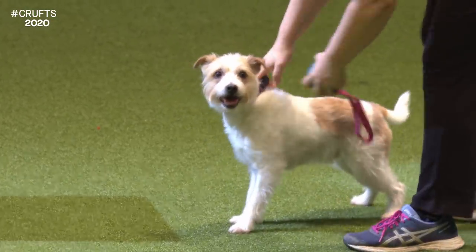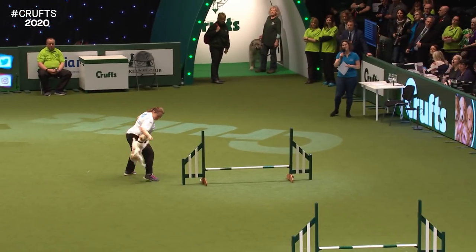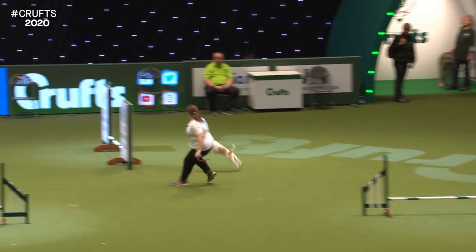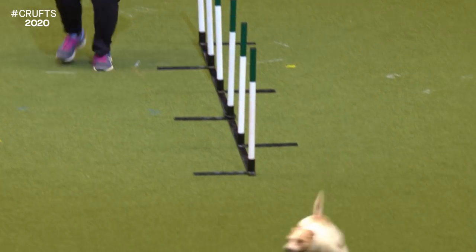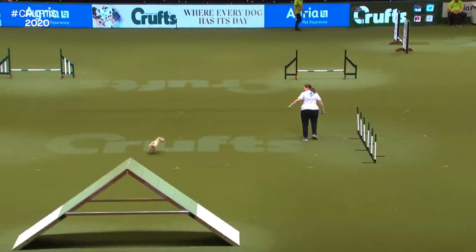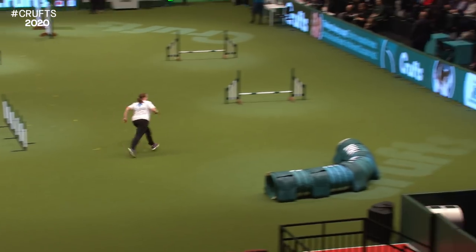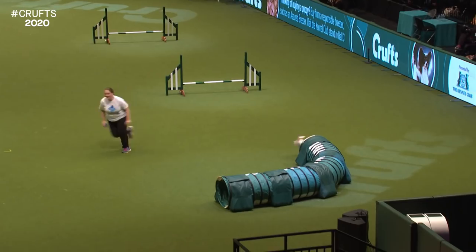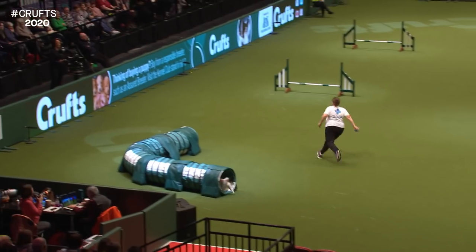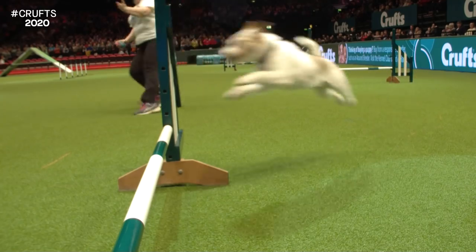Okay, here comes the superstar. Here comes Ollie, the Jack Russell a couple of years ago. Widespread adulation. Where he and his owner, Karen Parker, gave a fantastic show here. Unforgettable, a YouTube sensation. And still got that massive slice of showmanship about him, has Ollie. One of the most popular dogs you're going to see throughout Crufts 2020, this.